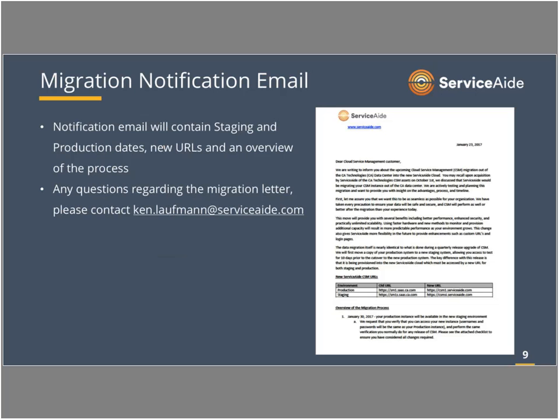Okay. So I'd mentioned the migration notification email. These went out essentially Monday and Tuesday. This email contains your dates, your staging URL, your production URL, and an overview of the process, as well as a checklist that I'll talk about next. If you did not get this yet, we likely had bad email addresses and they bounced back. So please do reach out to Ken Loffman, who's referenced here on the presentation, his email address. And we'll show that again as a summary. And again, this presentation and webcast will be posted to the community if you don't get this info right now.